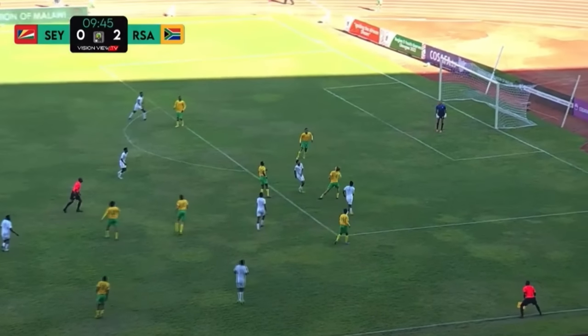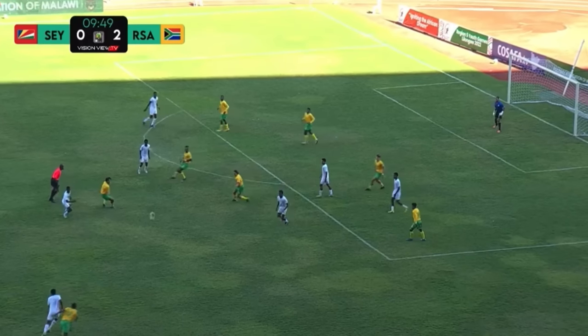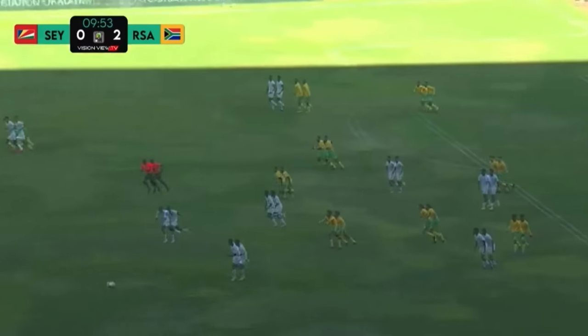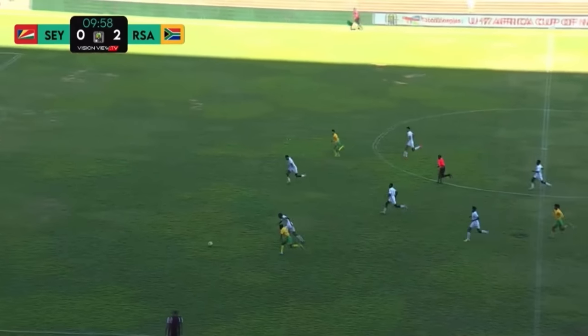It was the same score sheet for the girls earlier on when South Africa took on Namibia. Within 10 minutes, there were 2 goals to the good, and the boys are the same as well.